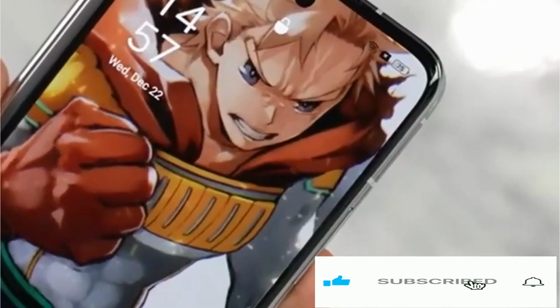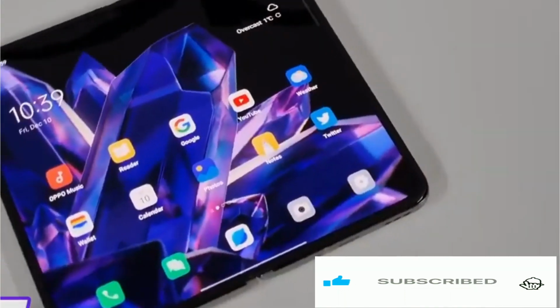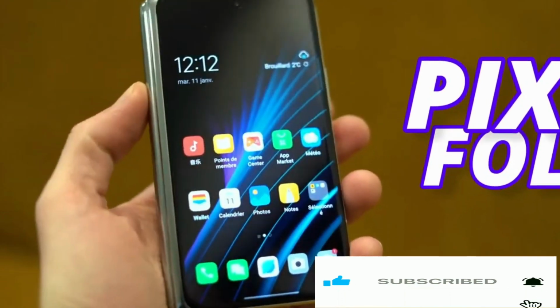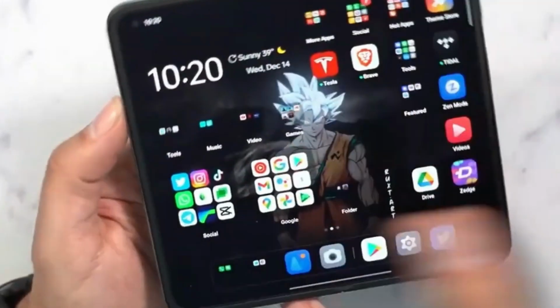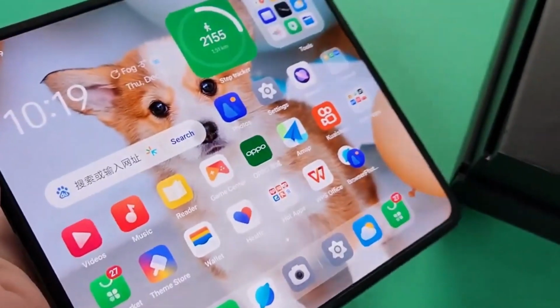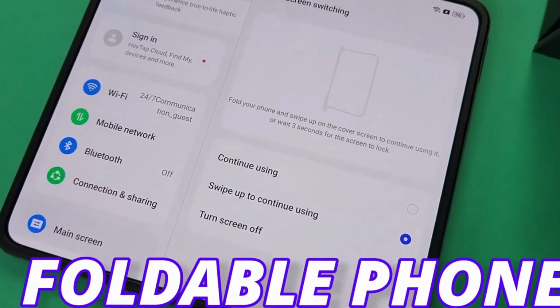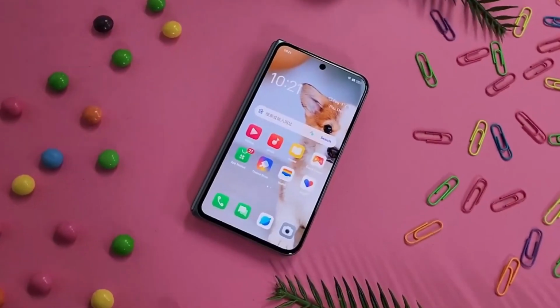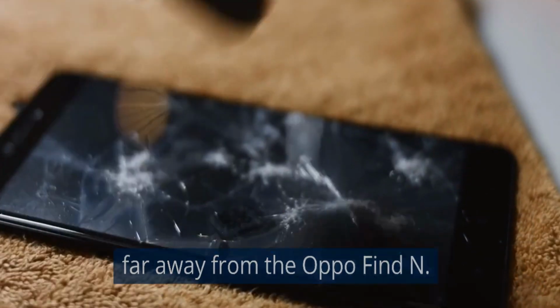A leaked NBA promo shows the Pixel Fold in action ahead of its expected launch at I/O. The Pixel Fold will be shown off at the Google I/O event on May 10, and we'll be covering the latest Pixel Fold leaks and whatever Google has to show us during its keynote presentation. The Pixel Fold is expected to have a shorter but wider outside display, offering a look that's not too far away from the Oppo Find N.